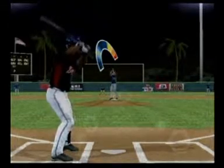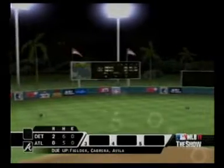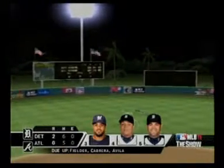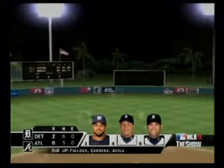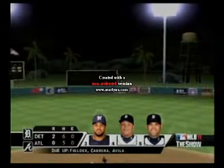Here's the 2-2 offering. And a fastball swung on and missed, and the side is retired. So put another zero on the board as they've been held scoreless through five. Five innings complete. Tigers are out in front, 2-0.